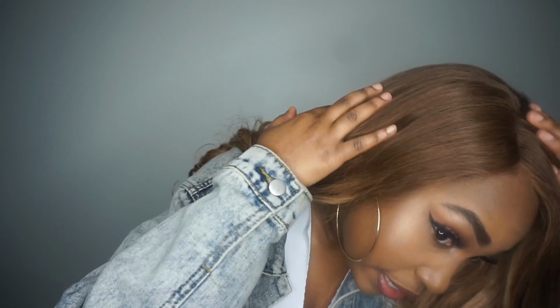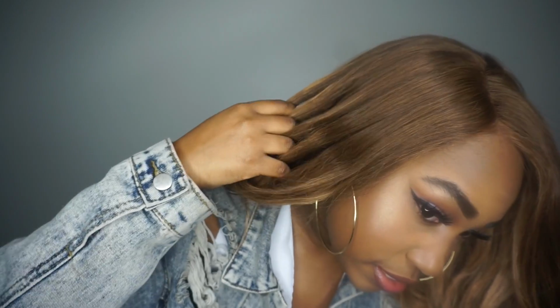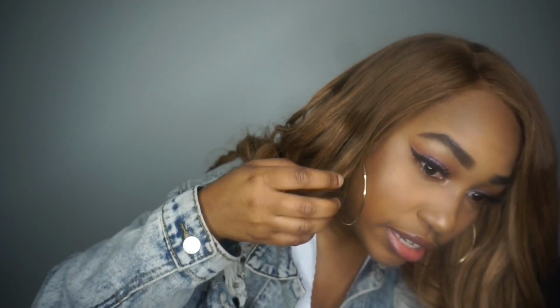I don't know how it's picking up on camera, but the tips are way more blonde than the top. The top right here is the original color of the wig, but toned. So I don't know if brown can really take to being toned, but this is the wig. The front of it is super blonde and then the tips are super blonde. So I feel like a new person.